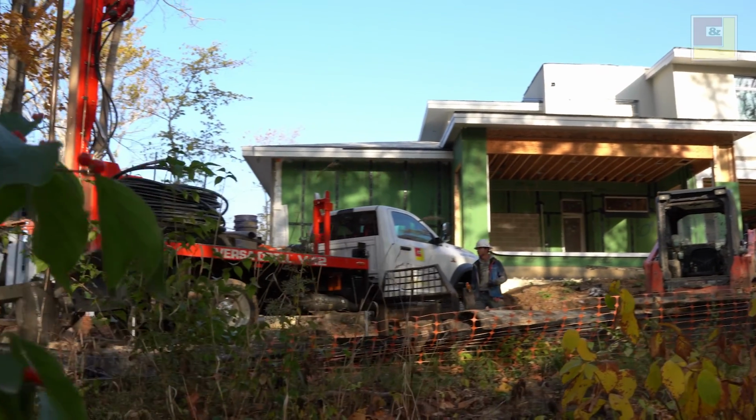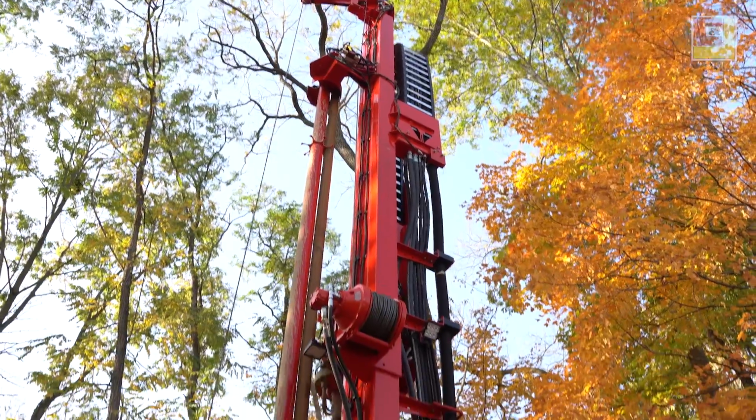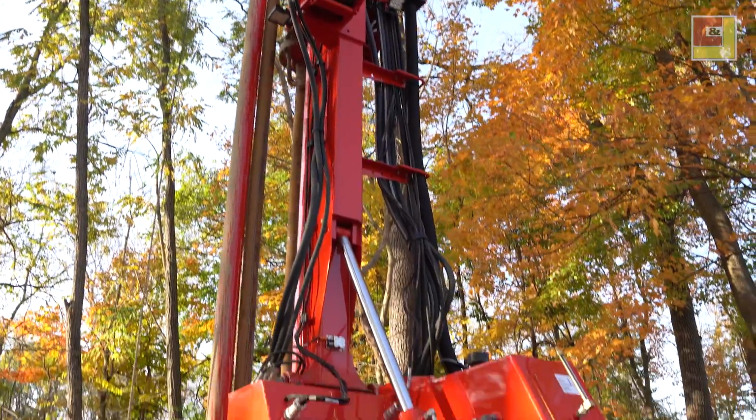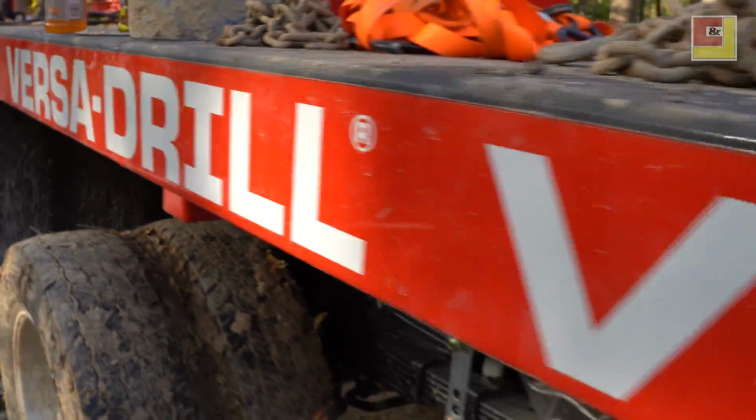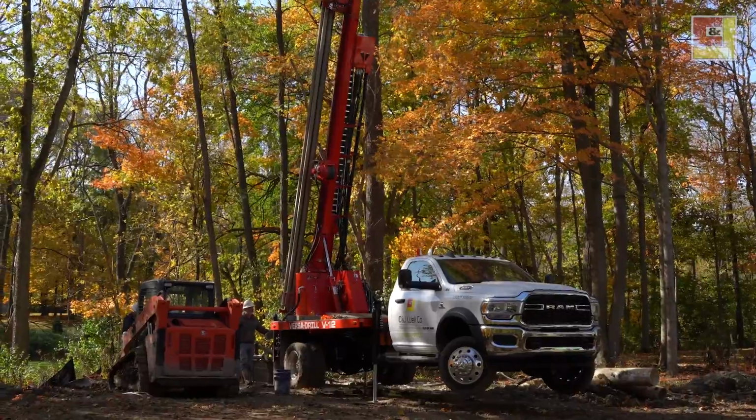At C&J, we also have drill rigs such as our new Versa Drill V12, which are the perfect tool for any tight geothermal installation. The V12 drilling rig is the most compact rig in the Versa Drill fleet, so we can easily navigate the tightest job sites to get in and out fast.